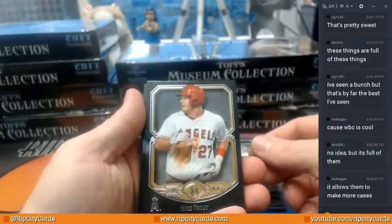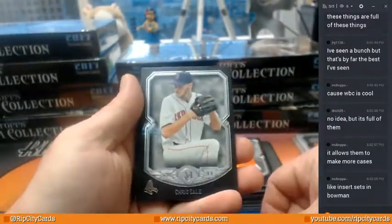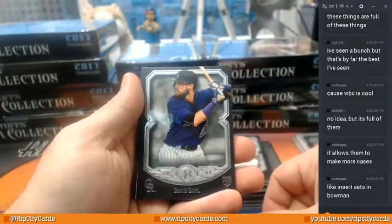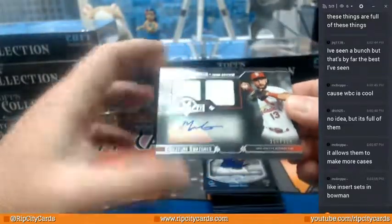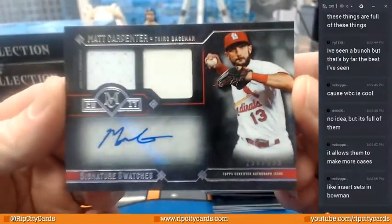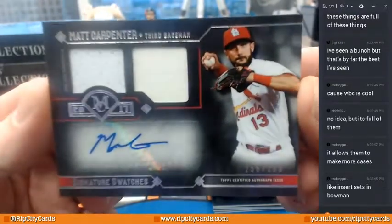All right, we got Mike Trout. We've got Adam Jones. We have got Chris Sale, Boston Red Sox. We have got David Dahl of the Rockies. A rookie card. And St. Louis Cardinals, 256 out of 299. Game used memorabilia and autograph. Matt Carpenter.